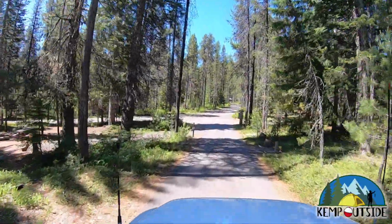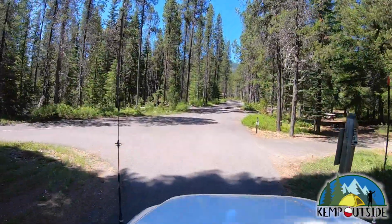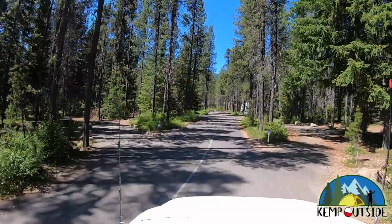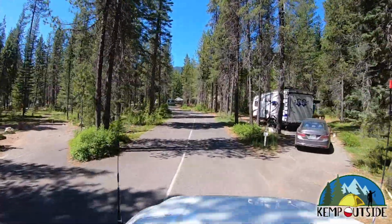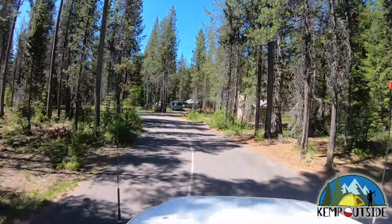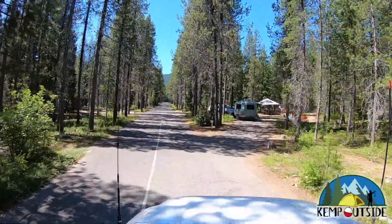And as we come up to this intersection, if we go left, we can go back down towards the boat ramp and the lake. We're going to continue on this road, and we've done this, so we're going to pass sites 31 through 42. There's the restroom again.